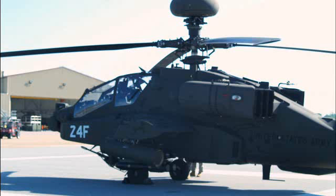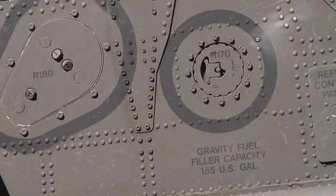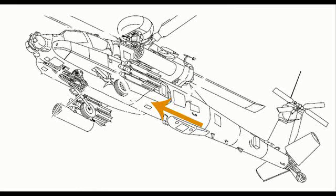Total fuel capacity for the AH-64D is 375 gallons. The forward fuel cell is located under the aft crew station in the center fuselage and holds 155 gallons of JP-8. The aft fuel cell is located in the lower part of the center fuselage between the engines and holds 220 gallons. If installed, the auxiliary tank holds an additional 100 gallons and is located in the center fuselage between the stub wings. All fuel tanks are self-sealing.